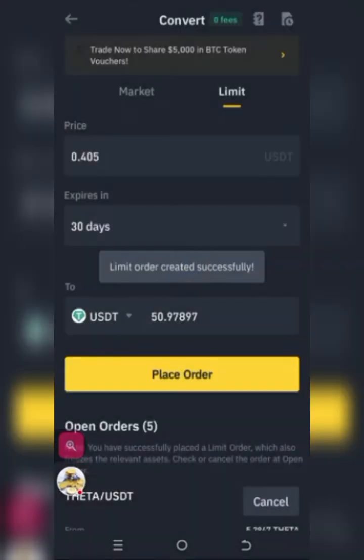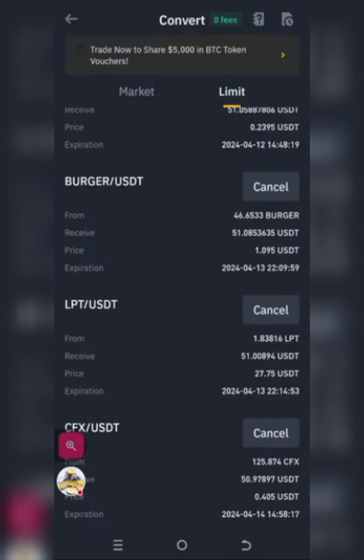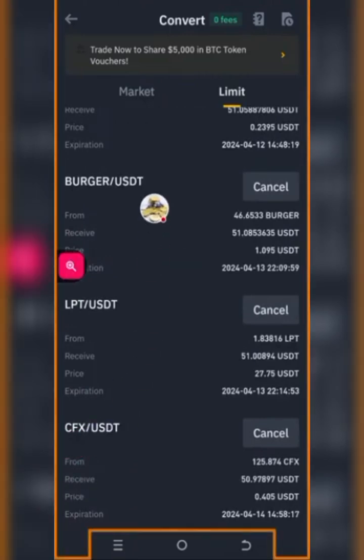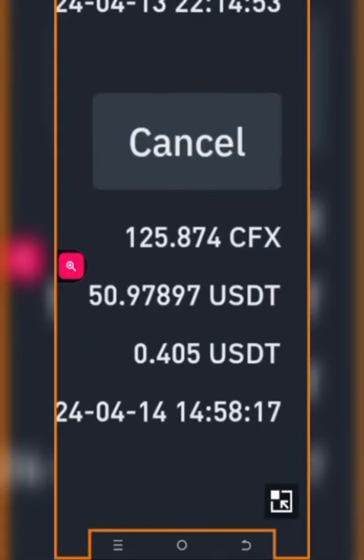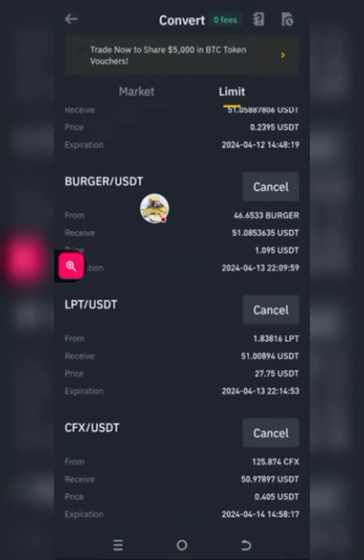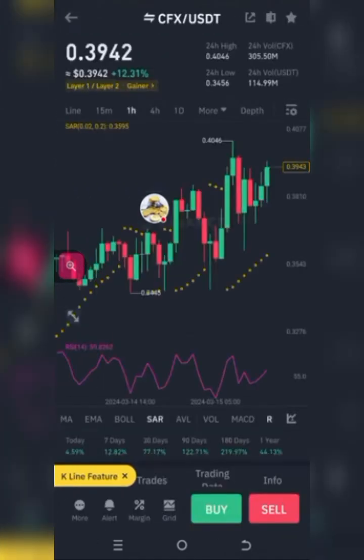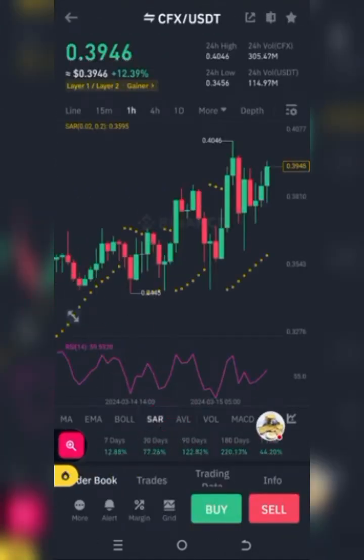So CFX is currently in the queue, guys. Can you see? CFX is currently here. We are waiting to see 50.97. We bought it at 49.92. So that's slightly above 2%, which is cool. So we're going to 40.5. All right, let's see what's going on right now. And then we need to take a screenshot. Let's take a screenshot, guys. Let's see what is going on here.